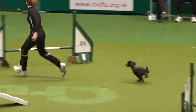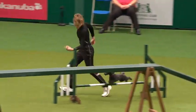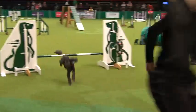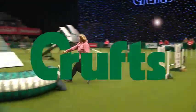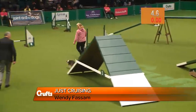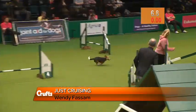So we're still chasing Bernadette. And that last run just went into third place. So well done, Selena. And next on the line, we have Wendy Fasson. This is Cruz, and he's a crossbreed. And he's called Just Cruising. Doesn't look like he's just cruising now, though.